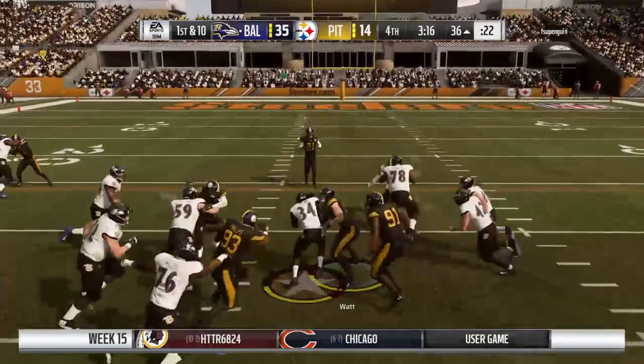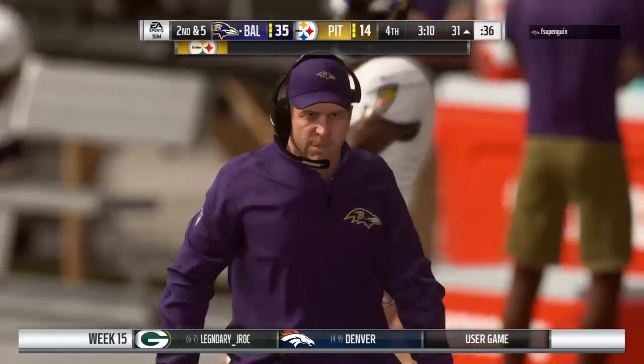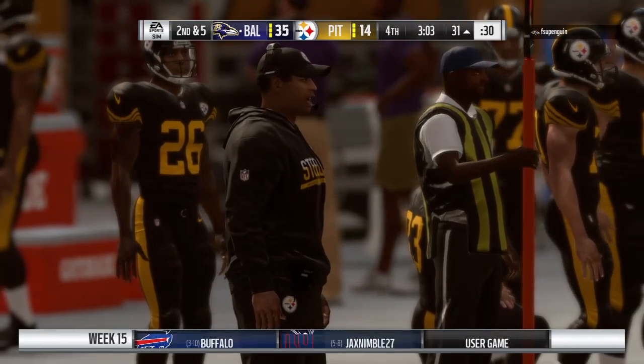They run with Collins, and he's going to fight his way forward here for a modest gain. T.J. Watt in on the tackle. And when do they start thinking about burning these timeouts? They've got all 3 still defensively. To me, you have to start right now.